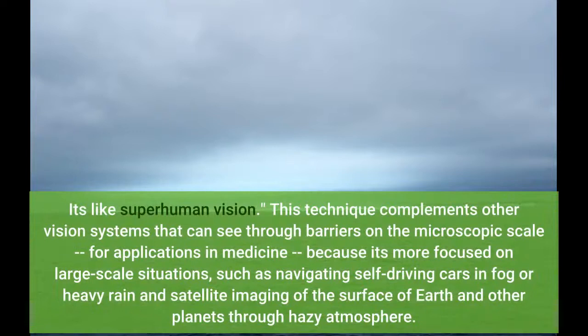It's like superhuman vision. This technique complements other vision systems that can see through barriers on the microscopic scale, for applications in medicine, because it's more focused on large-scale situations, such as navigating self-driving cars in fog or heavy rain and satellite imaging.